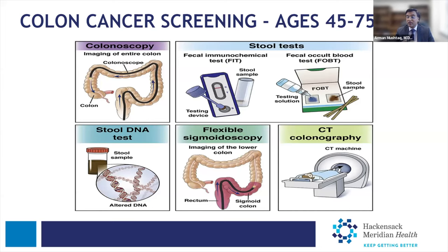Stool tests come in different types. One test detects blood in your stool. If the result is positive, then you will need a colonoscopy, because that reflects that there is something going on in your GI tract.